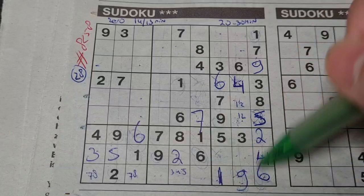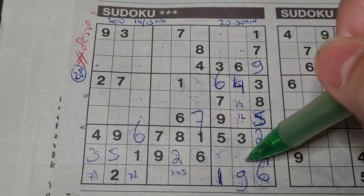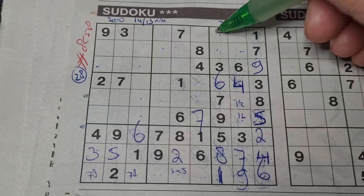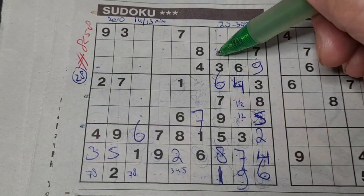2 numbers left in this big square. The 1, 2, 3, 4, 5, 6, 7 is missing, 8 is missing, 7, 8. We have a 7 in this column, no 7 there. 7 should be here, and 8 goes there. 2 numbers left in this column, 2 is missing, 4 is missing, 2 and the 4.